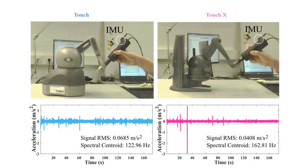Parasitic vibrations also deteriorate the feel of a GFF device. The 3D acceleration signals from the global free space experiment were first high-pass filtered and then combined using the DFT 3-to-1 method. The resulting vibration signal for the Touch has a higher root mean square magnitude and a lower spectral centroid frequency than the Touch X.